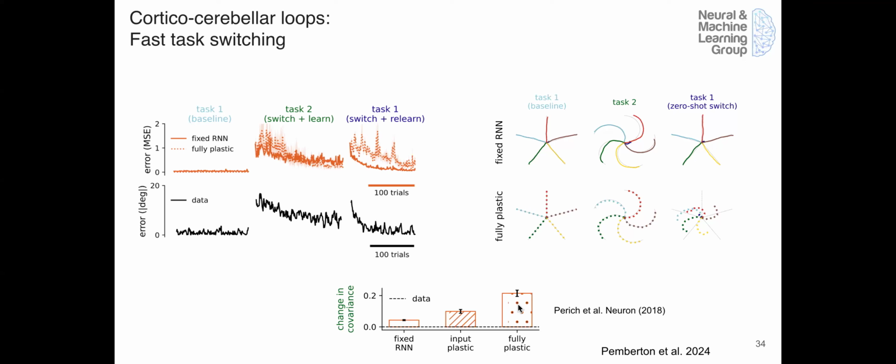Can I ask a question? Does the external signal feed into the cerebellum in your model? By external signal, the one that causes this. I'm interested in the switching particularly. You said you needed an external signal to make the switch, but my question is, does the cerebellum get an early copy of that external signal, which would make a lot of sense in my mind? Yeah. So in an implicit way, yes, that's exactly what we do.